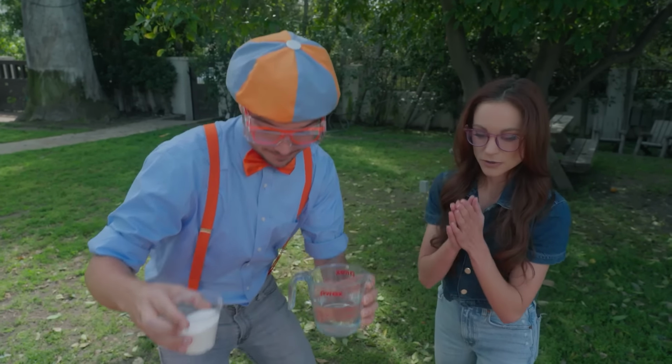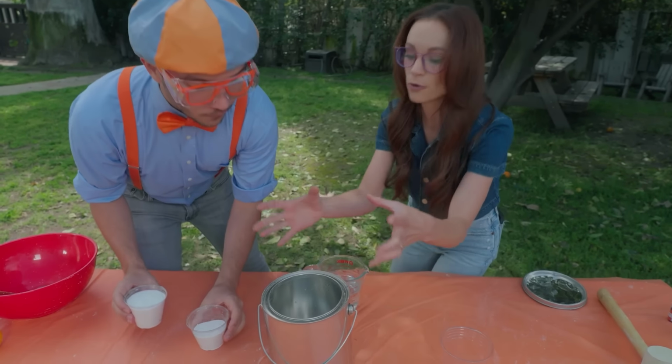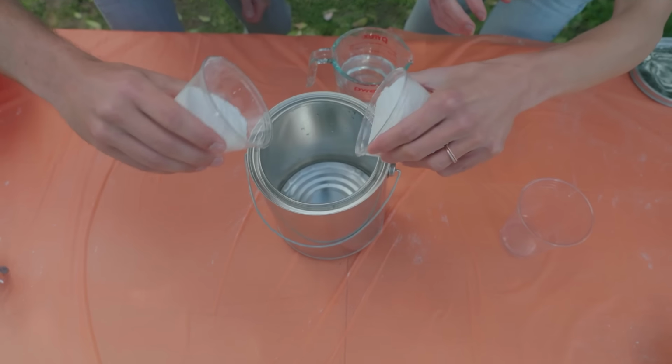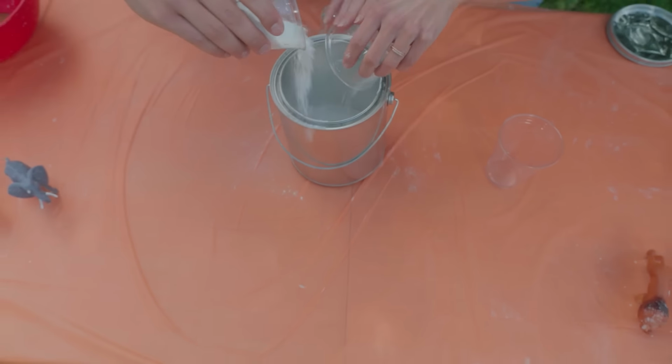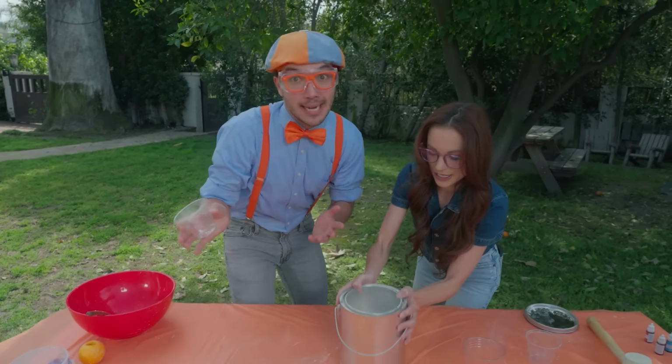Okay, well, I think we're ready to start the experiment. What's the first step? Okay, so first, you're going to want to put your baking soda in the paint can. Just pour it all in. Okay, here, can you help me? Yes, absolutely. Here we go. Woo! It's snowing! Snowing in the paint can. Whoa! Oh, it's a little messy doing science experiments.